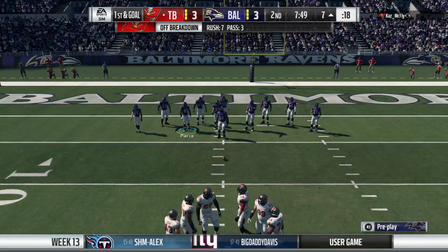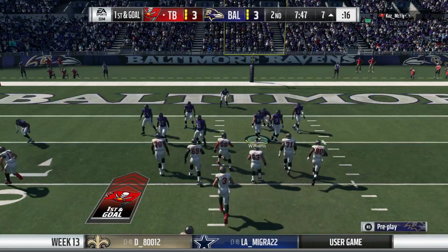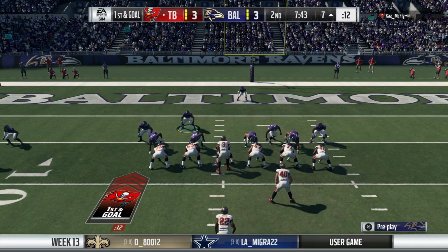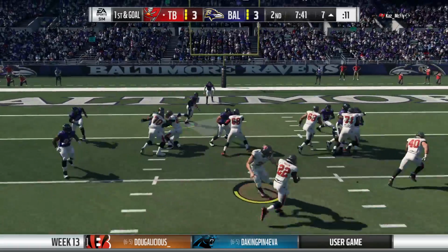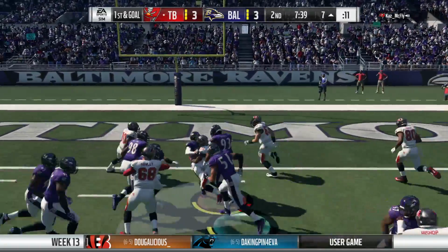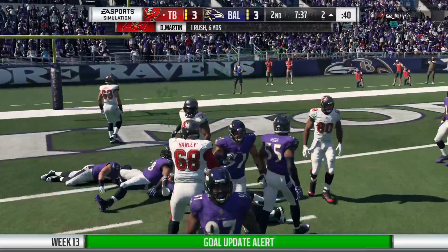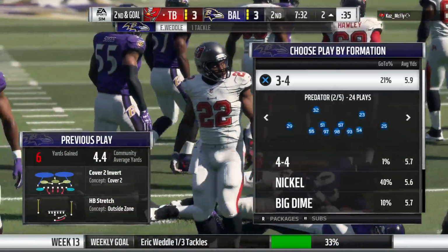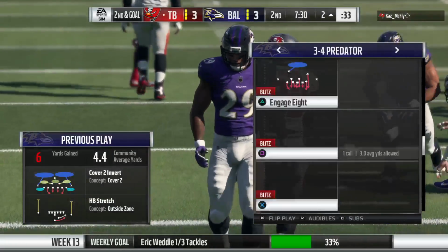Well, they've been practicing goal line offense all week. Let's see if they're able to capitalize here. They'll run. Martin. And able to push his way forward here for a good little gain. A good run of 6 yards there. Gets him closer to the goal line with 2nd down coming up.